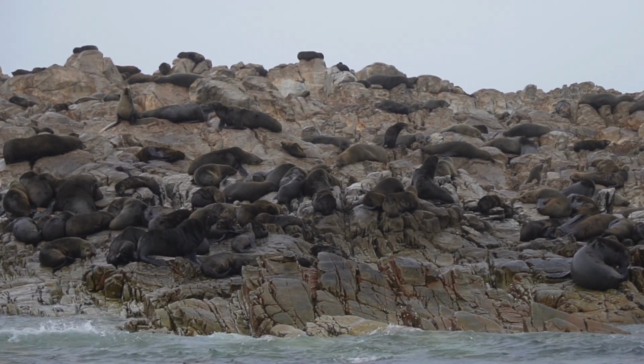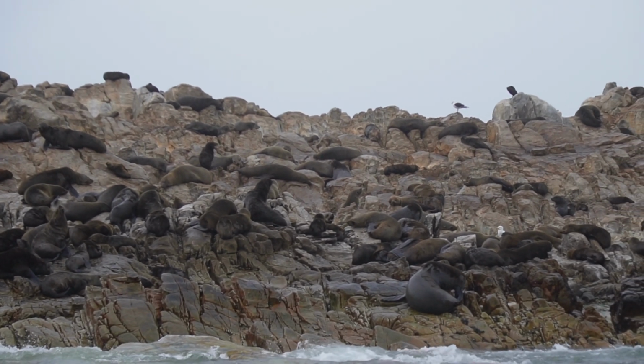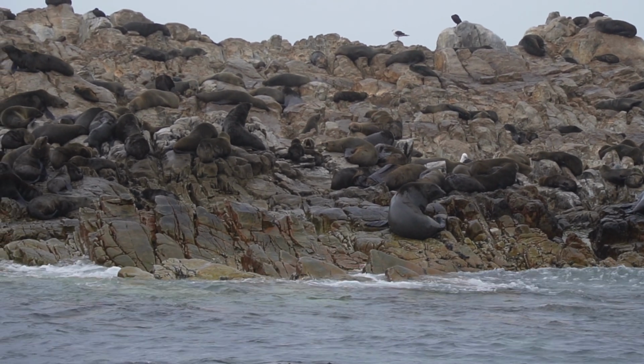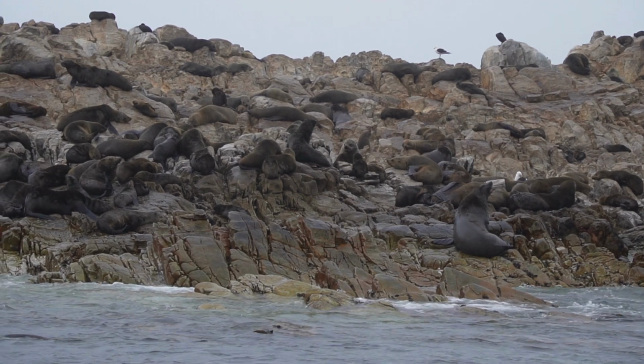Later on, we visited a fairly sizable colony of Cape fur seals. The smell was quite strong, so even before we pulled up close to them, you could sense that they were there.